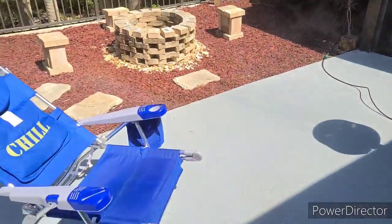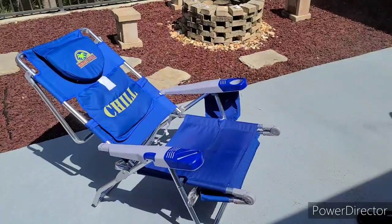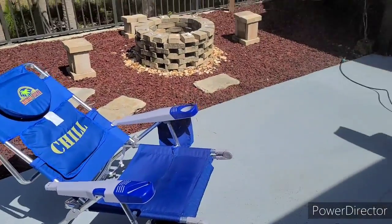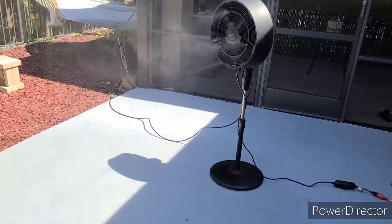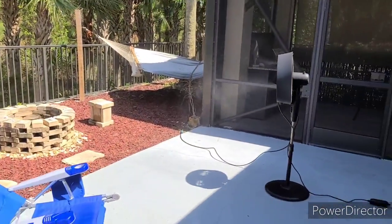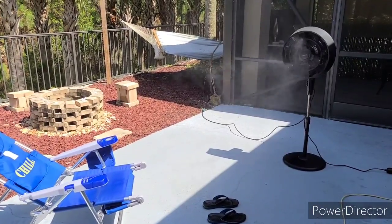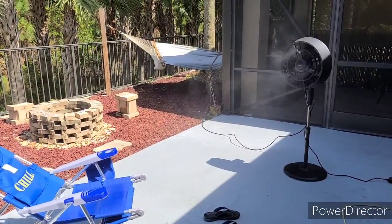and it keeps you nice and cool. I have my chill Margaritaville chair set out there, and you can see where the fan is actually located. It's about 6 feet away from the chair. But this thing actually works phenomenal.